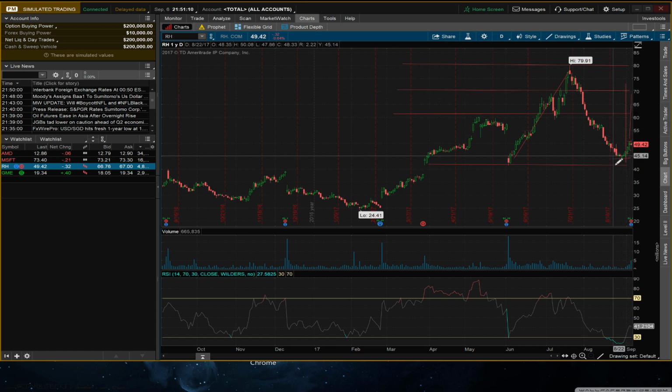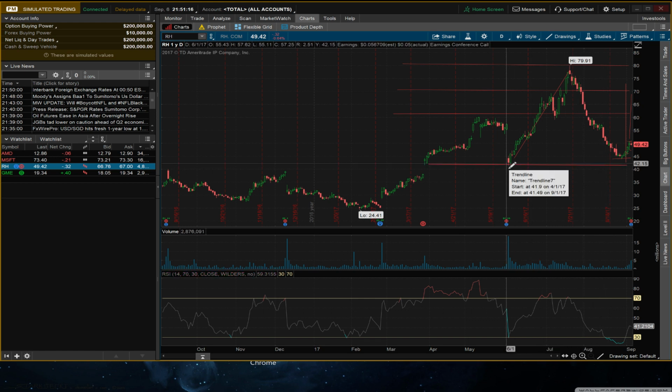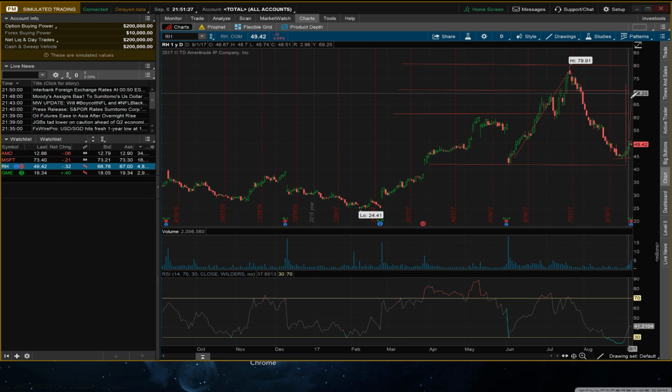It may even drop back down to this support level at the $40 to $41 range. But I would say going into it right now would be quite speculative, as we can't really determine the risk versus reward.